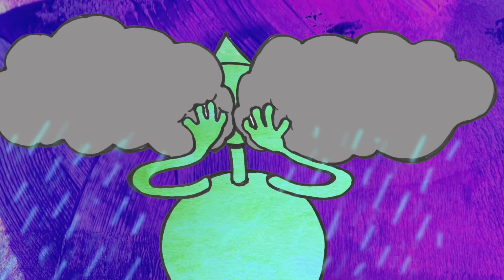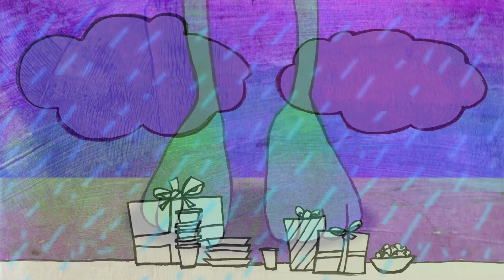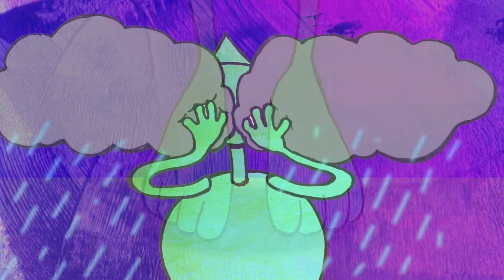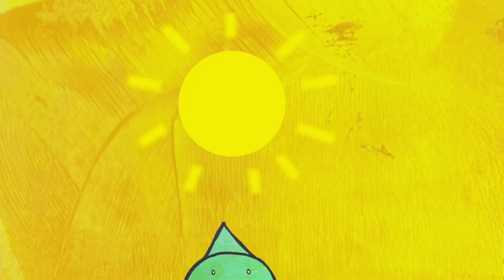When the giant stood up, he was as tall as the clouds, but the rain was still ruining the party. What could he do? Well, he stood up on his tippy toes and he stretched up and he reached into the clouds. With all of his might, he pushed them apart and the rain disappeared. The giant had done it. The sun was out for the party. It was going to be a great time, and everybody was excited, especially the birthday mermaid.